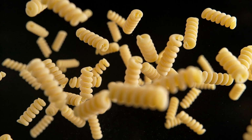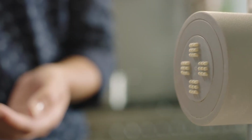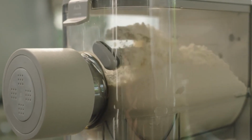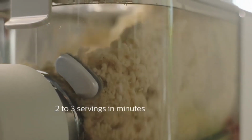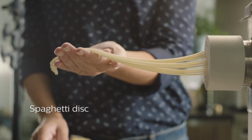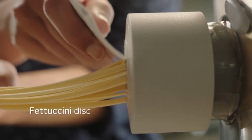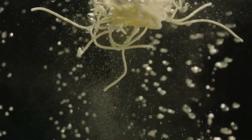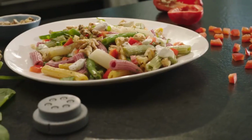Making pasta from scratch sounds like something you'd see on a cooking show, right? Well, with this gadget, you can do it at home without all the hassle. The Philips Compact Pasta and Noodle Maker is a fully automatic machine that mixes, kneads, and extrudes pasta in just a few minutes. You can make spaghetti, penne, fettuccine, and more. All you have to do is add your ingredients and let the machine do its thing. Want to impress your family with homemade pasta dishes? This gadget makes it super easy.